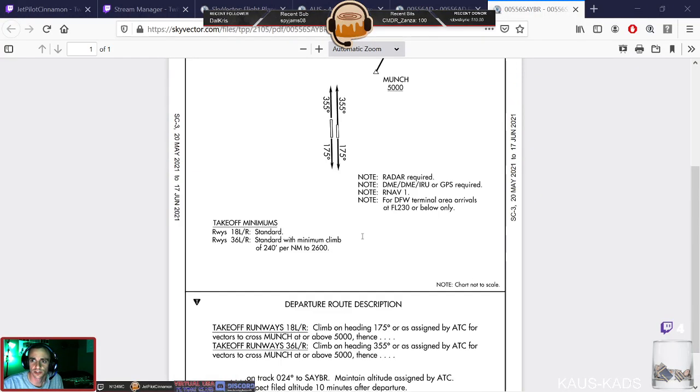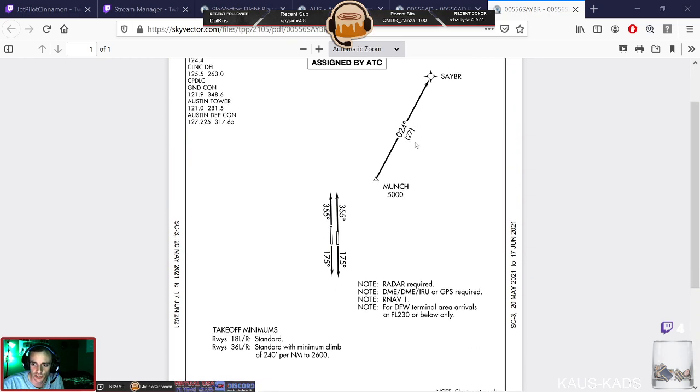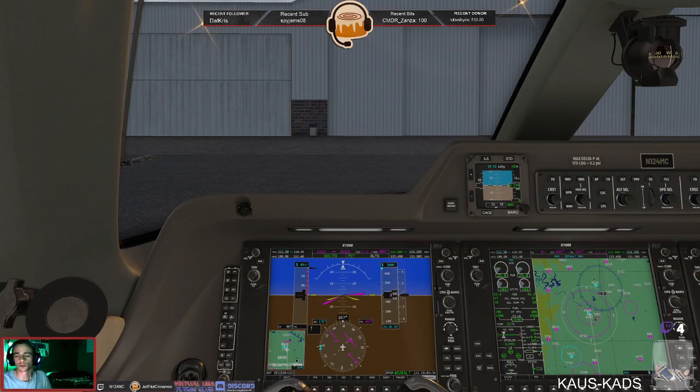So here's what we're doing. We just real simple, Sabre 3. Just a 175 heading. We'll wait for vectors to join Munch and then eventually Sabre. We were given 5,000 as our initial, and so you see climb 175 as assigned by ATC. So pretty simple departure out of Austin here tonight. The altimeter is 3008. So we should have a field elevation of about 480.